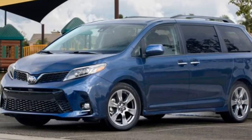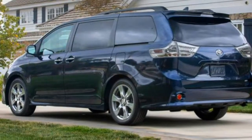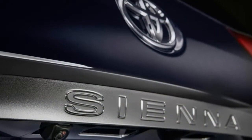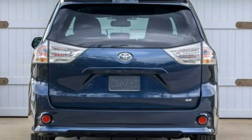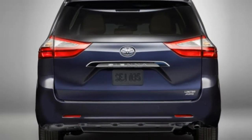Visibility. The massive windshield and enormous windows produce an expansive view outward. The rear pillars aren't overly bulky, so you still have a large view of the area directly behind you. The beltline rises a little bit by the rear row windows but doesn't compromise the three-quarter rear view.